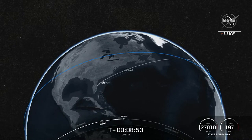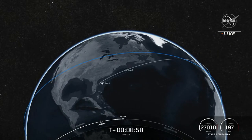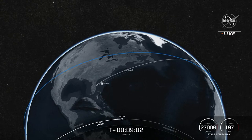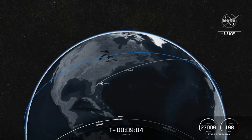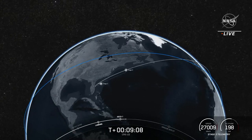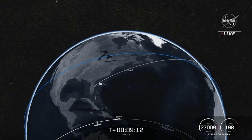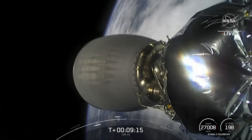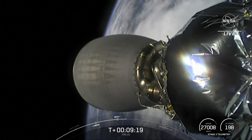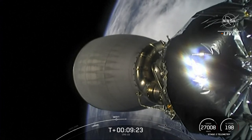Shutdown of the second stage engine. From here, we'll be looking at telemetry, to make sure we are in the intended orbit. Nominal orbit insertion. Fantastic. So with that, the second stage has just one major task left. It is commanding separation of the Dragon spacecraft just a few minutes from now. Until separation, the second stage will be making some small adjustments during this coast prior to Dragon separation.